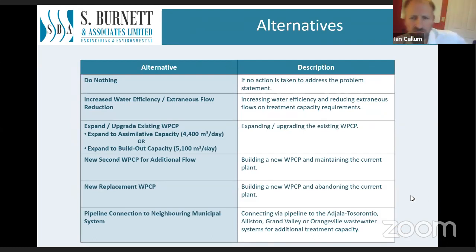So the alternative solutions that were considered in the EA to date include a do-nothing option, which is a required consideration of any Class EA process. And it just really speaks to what things would look like if absolutely no actions were taken. We also looked at increasing water efficiency and reducing extraneous flows, flows that get into the sewer pipes that increase the amount of wastewater treatment that needs to occur, and upgrading and expanding the existing wastewater treatment plant. We did look at two different numbers.